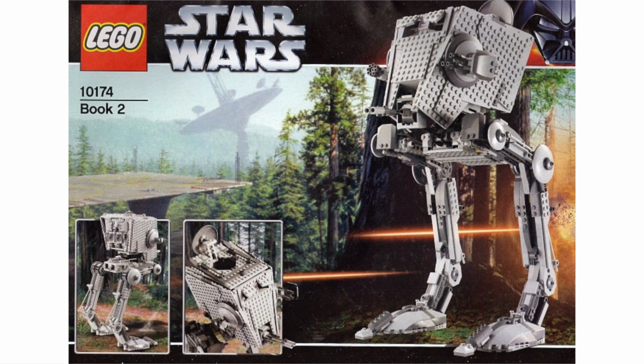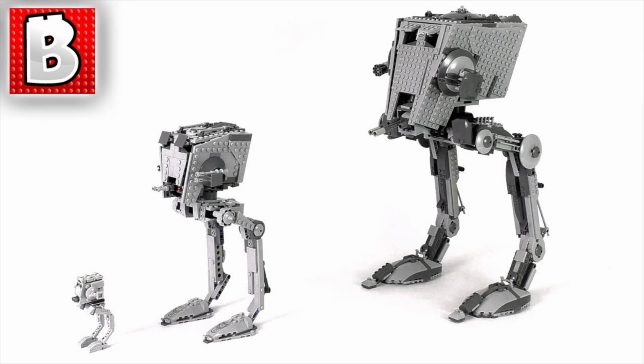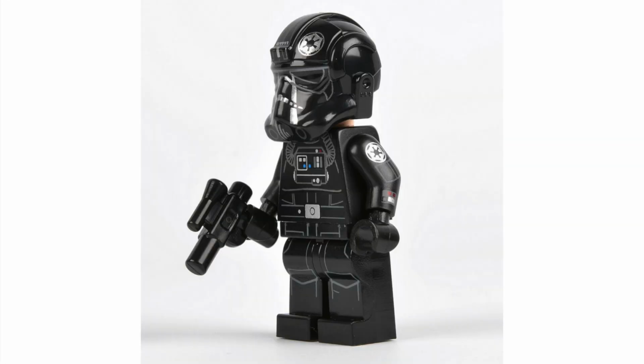The UCS AT-AT. This 2006 set has aged phenomenally. I think it's one of the best examples of an oversized UCS set working very well. It really captures all the details. No minifigures are included in the set, which is fine, it's a display set, but it would have been nice to get a unique AT-ST pilot like with the TIE Fighters.